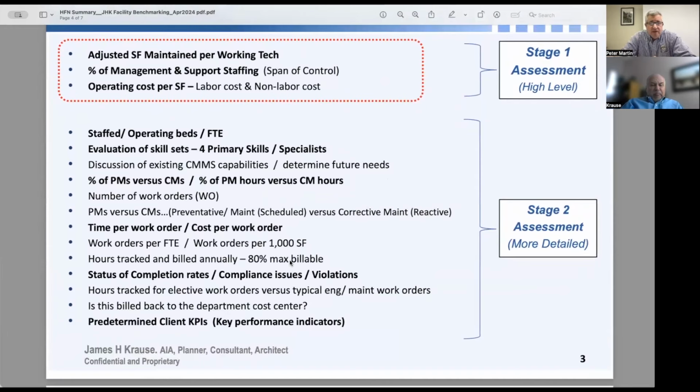Okay, so let's continue on with stage two. You've mentioned a couple of times, you've alluded to PMs and CMs. Can we talk a little bit about percentage of PMs versus CMs? Yep. Preventative maintenance, of course, is the regulatory compliance required maintenance issues that must be addressed on a timely basis. And we're being tracked by those compared to the corrective maintenance, CMs, where again, those are more reactive.